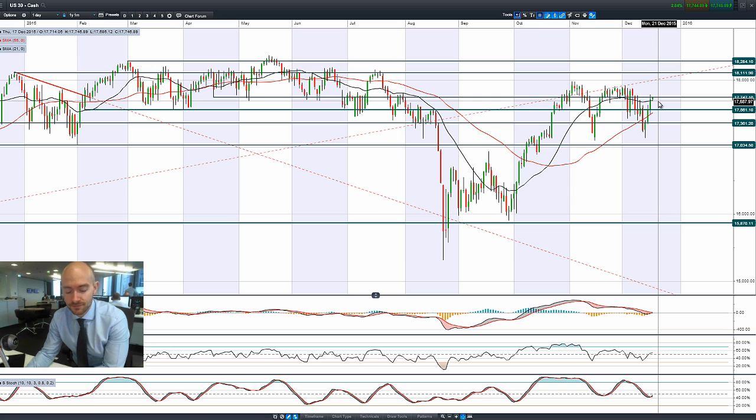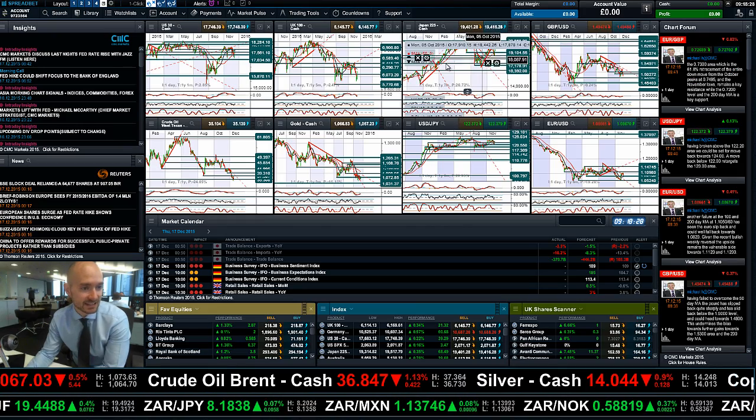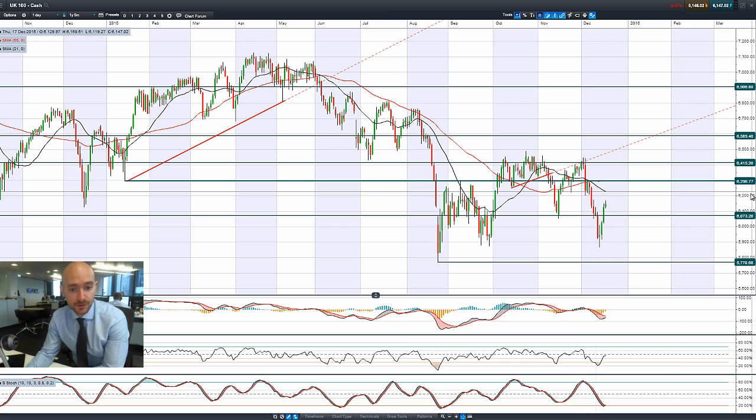Yellen gave a conference at the end, basically talking up the strength of the US economy, and most markets have taken that in stride, apart from crude oil, which has taken a bit of a knock. It's trading back down towards $35. This is where we are just now with the US 30, just about to get through 17,747. Longer term potential resistance will be at 18,112, briefly followed by a move beyond 18,284.